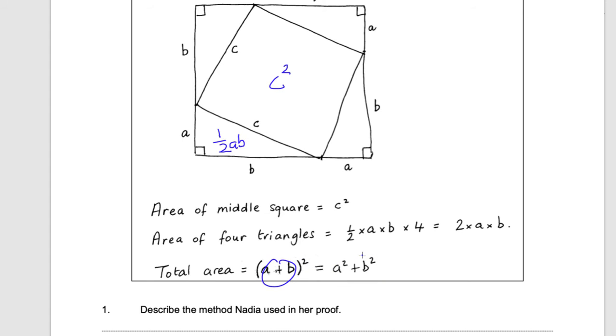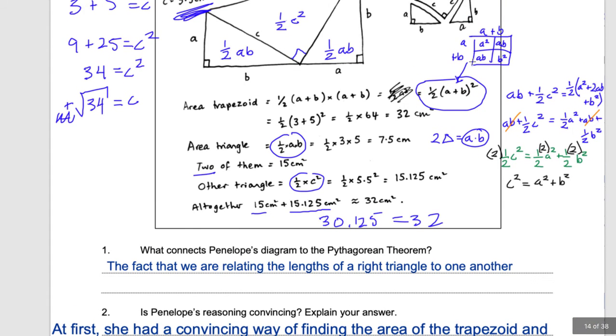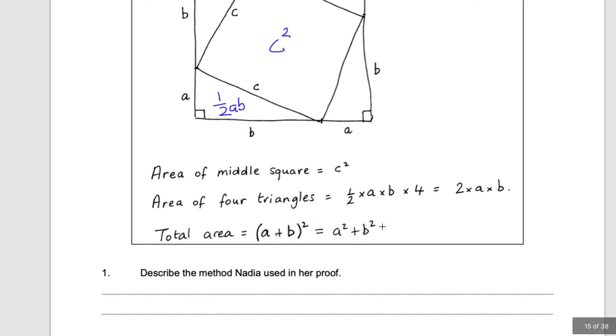No, this does not work. And we showed this before. So I did up here, A squared plus B squared is this diagram. A squared plus B squared are missing 2AB.